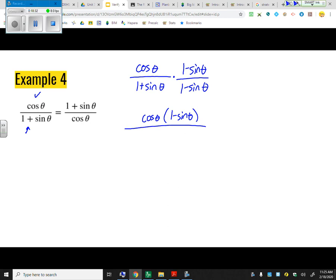Now, the beauty of multiplying something by the conjugate is that I do the first, and whenever I do the outside and the inside, they always cancel. It does, doesn't it?